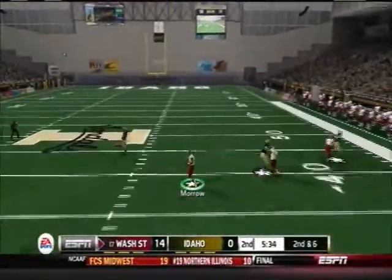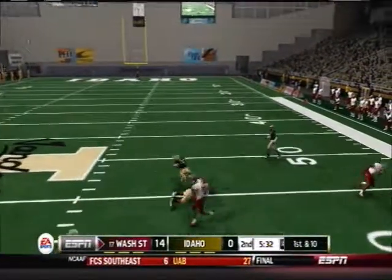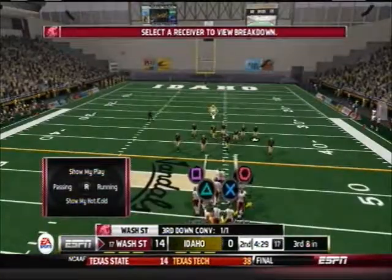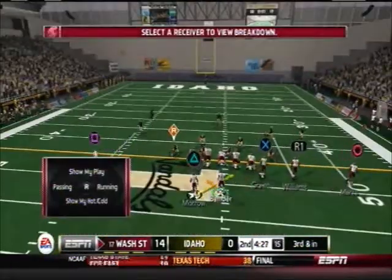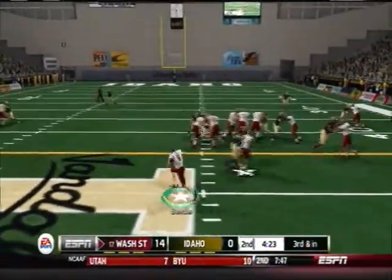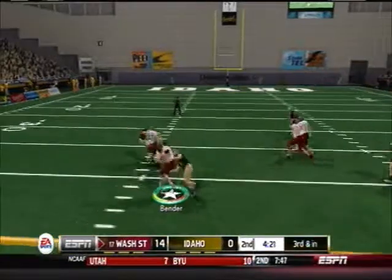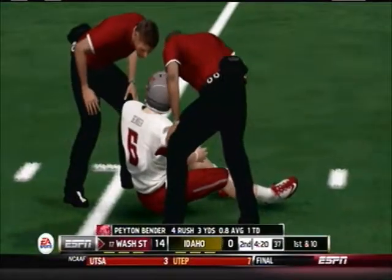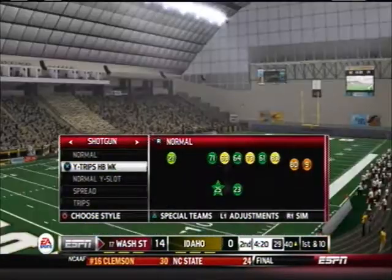And look at that. Moreau open again. Another big 20-yard gain. We're going to run the read option now to try to get the first. Fake. Perfect fake. Ben will run across the first down marker. And he is now hurt.